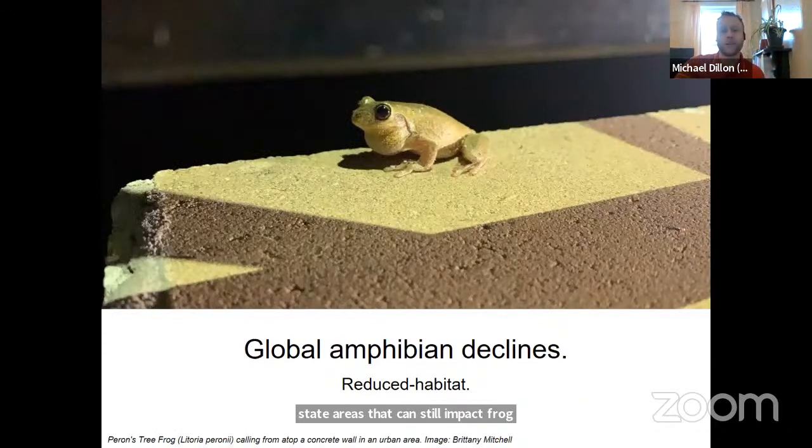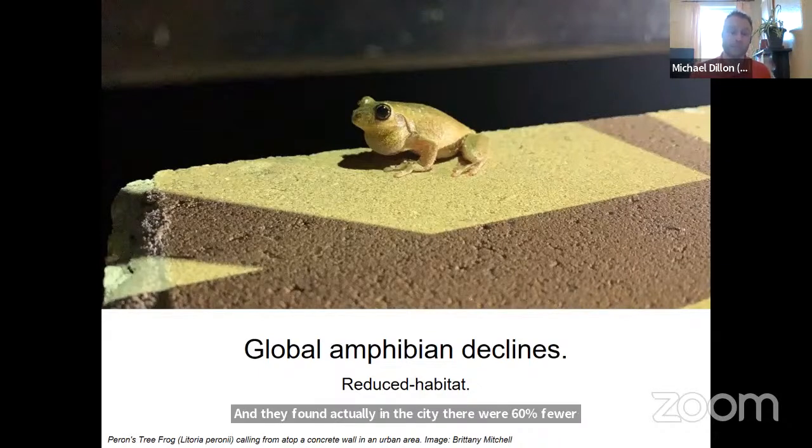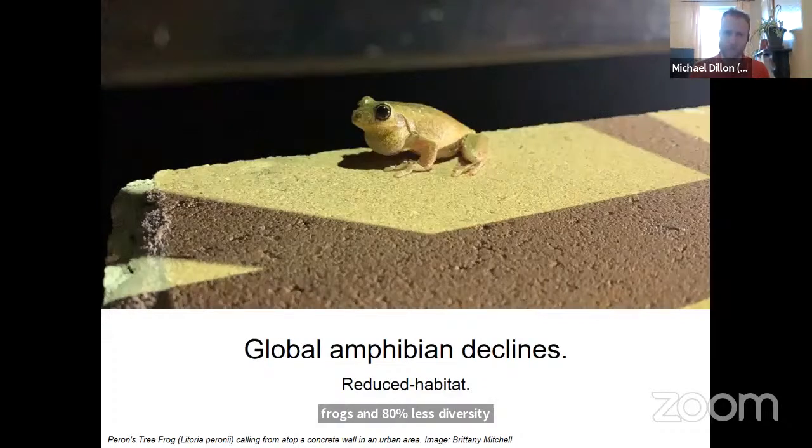There's actually a really cool study that came out of Australia a few years ago where they used some really interesting citizen science to monitor the biodiversity and the number of frogs in both urban versus rural settings. And they found that actually in the city, there were 60% fewer frogs and 80% less diversity. Not only are we reducing the number of frogs, we're actually reducing the number of species that can thrive.